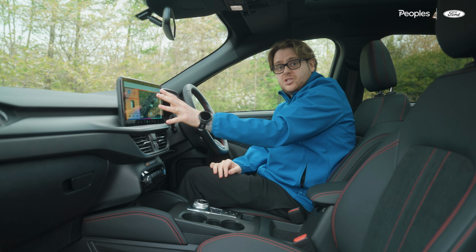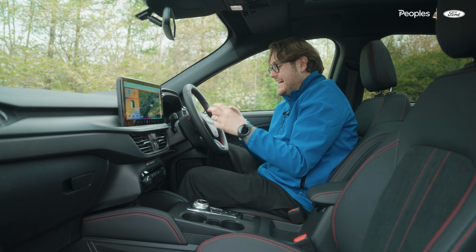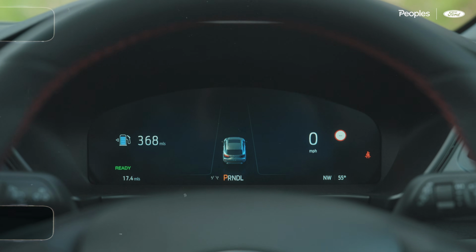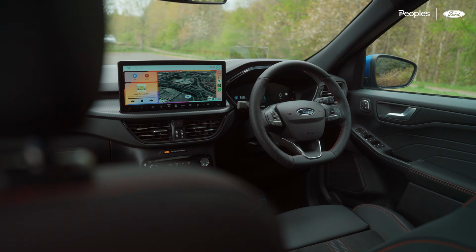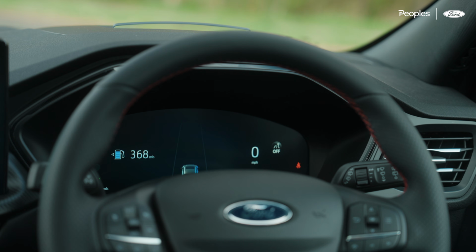Alongside the 13-inch touchscreen, we also still have the digital cluster. This though has had a little bit of a revamp and has a completely new layout, kind of going along with the theme of this Kuga. It's been cleaned up and I'm a huge fan of it. Also, with this having the technology pack spec, it also features the heads-up display.